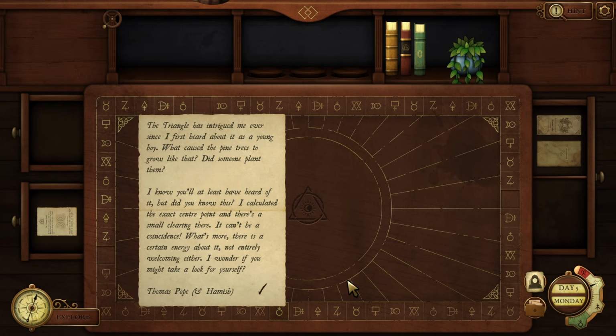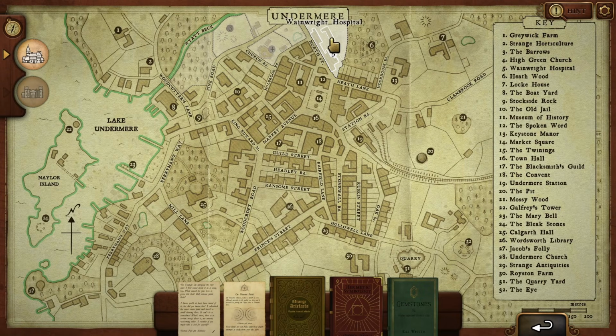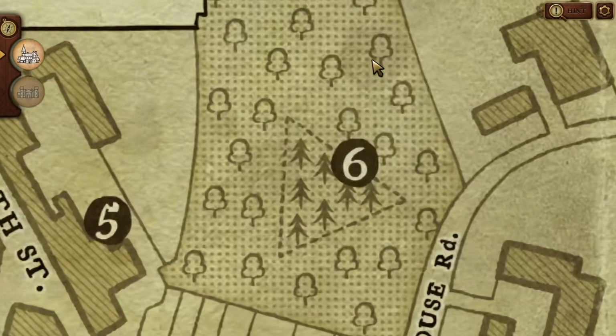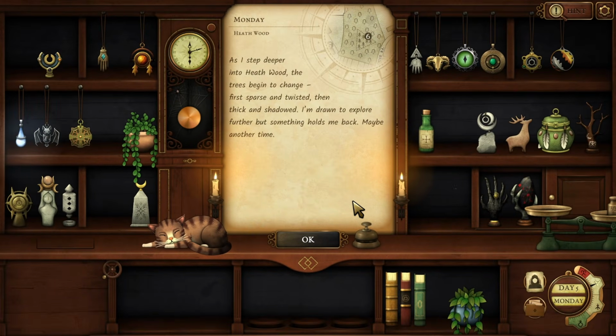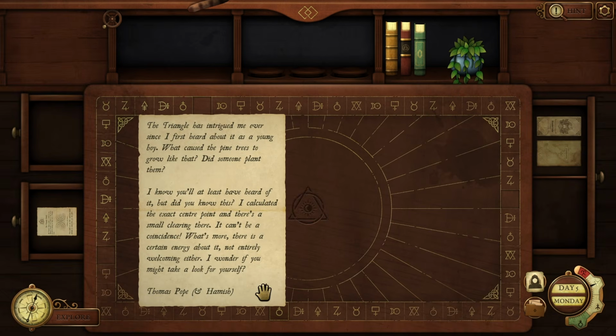And is there anywhere we can explore? The triangle has intrigued me ever since I first heard about it as a young boy. Did I already do this? I calculated the exact center point. This sounds familiar. It was like up north here somewhere. Yes, right there. As I step deeper into Heath Wood, the trees begin to change, first sparse and twisted, then thick and shadowed. I'm drawn to explore further, but something holds me back. Maybe another time. Okay, we did that already. That must be what this check mark is.